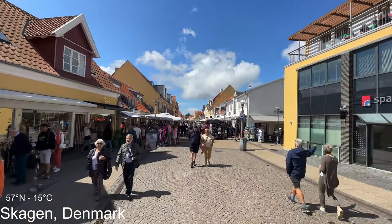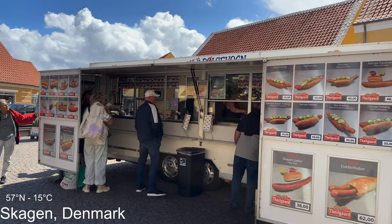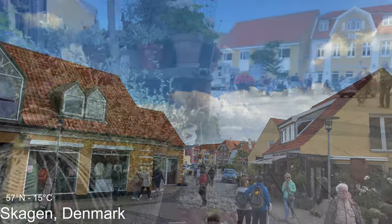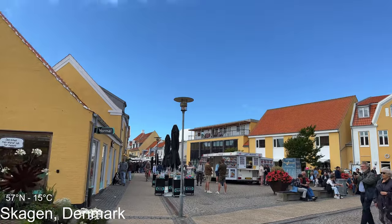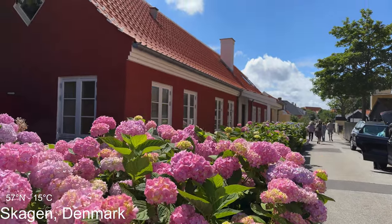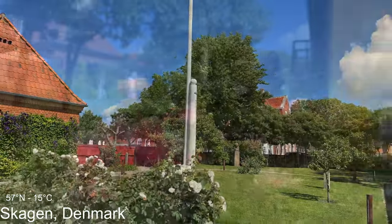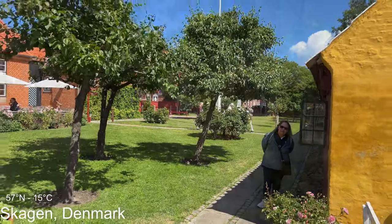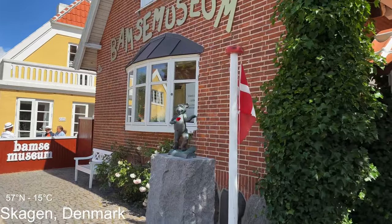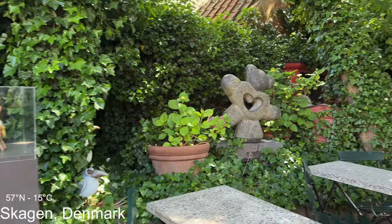Lots of shopping and great food can be found, including this interesting food truck with all sorts of unusual sausages and hot dogs. We found museums dedicated to famous local artists. It's also fun to find unique museums such as Denmark's Friendliest Teddy Bear Museum, where each and every one of the small and large teddy bears tells a unique tale.